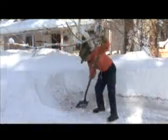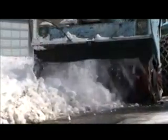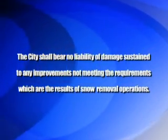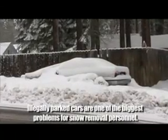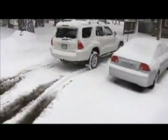In addition, rocks, firewood, and construction materials left in the right-of-way could result in significant damage and downtime to the snow removal equipment. The city shall bear no liability of any damage sustained to any improvements not meeting the requirements which are the results of snow removal operations. One of the biggest problems snow removal personnel face is illegally parked cars. The best policy is to keep your cars parked off the street at all times.